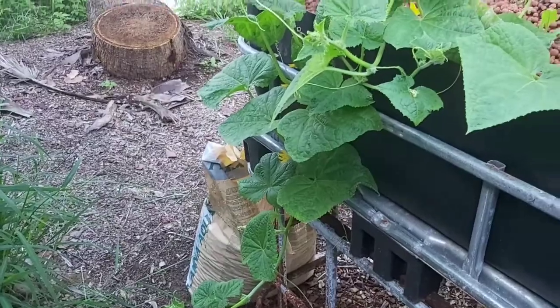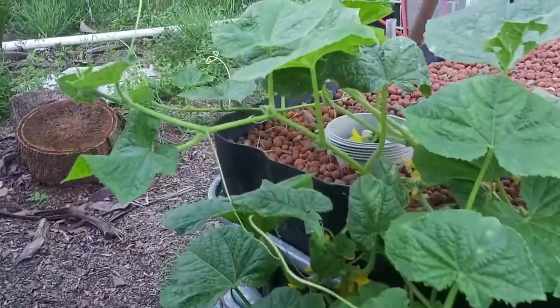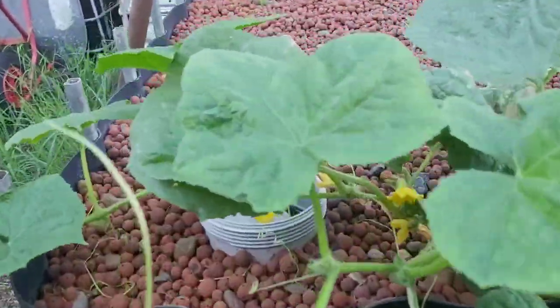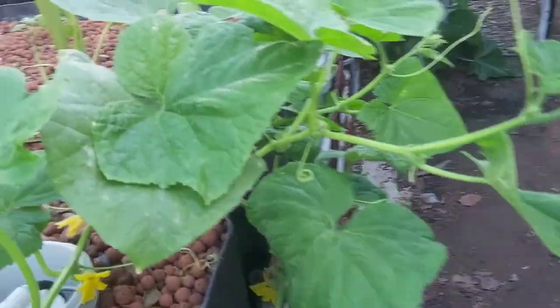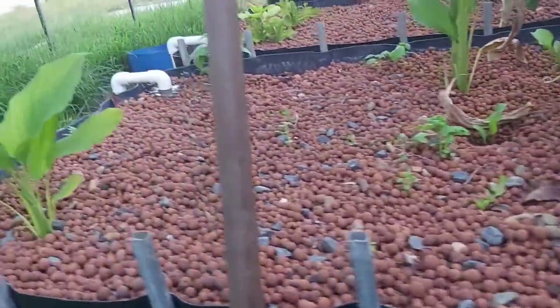I think it was last month's tour that this was actually covered in aphids, and it is doing really, really well now. I've noticed heaps of lady beetles on here cleaning up all the aphids, so I'm really pleased with that.